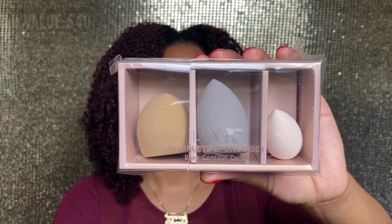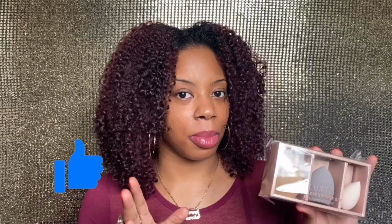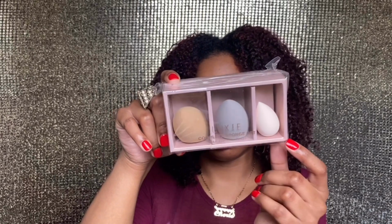The next product I did receive in my box is this complete sponge set. And this is from the brand Luxie. I love Luxie makeup brushes, so hey, you can never have too many sponges, for real, because those things kind of get old. So there's a detail blender, precision blender, and a powder blender in this box. And it says you can bake, contour, and detail, which is great.